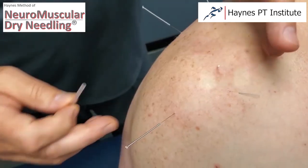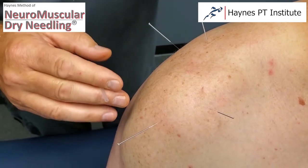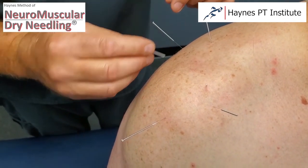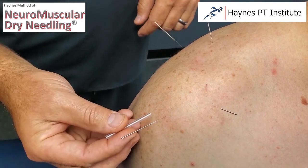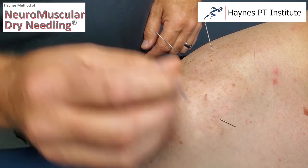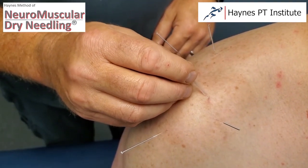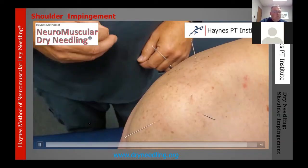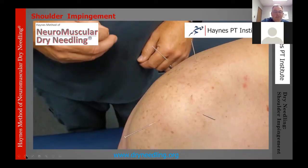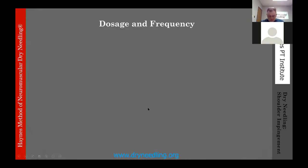A lot of other potential structures could be needled here. This is always my go-to, my starting spot. Supraspinatus, infraspinatus, the subacromial subdeltoid bursa, and then the coracoacromial ligament. In this case, the AC joint ligament and space as well. So fairly simple, fairly straightforward. It doesn't take a lot of time to get into that bursa. It does take some practice.